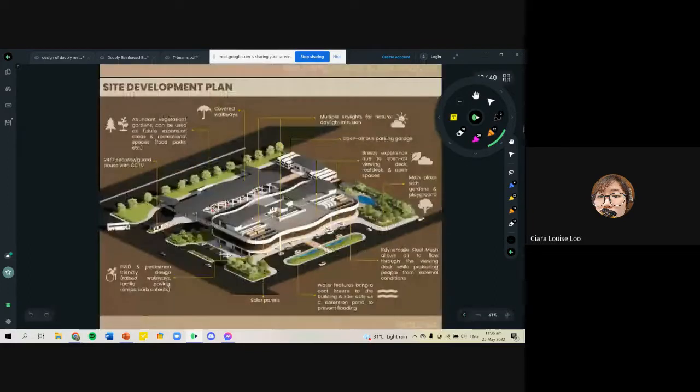Sorry, sir. So here is a 3D of my site development plan. As you can see, I have a lot of roofs, and those roofs look flat, but they're actually not flat. They're gable type. I have covered walkways and abundant vegetation, and I also have a small security guard house and CCTV here.